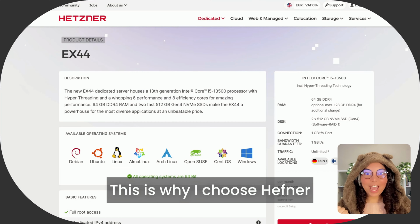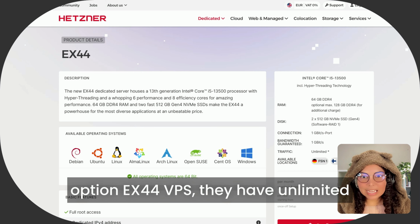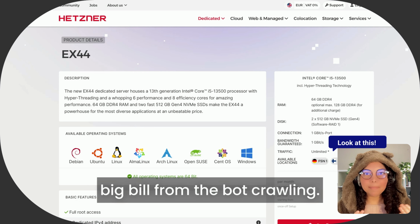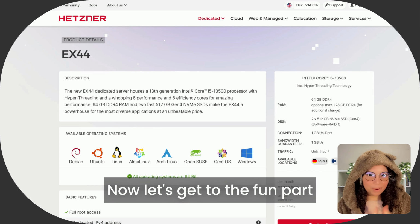This is why I choose Hetzner as my service provider. As you can see here with their option EX44 VPS, they have unlimited traffic, which will prevent any big bill from the bot scrolling. Now let's get to the fun part and harden our root server.